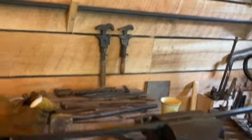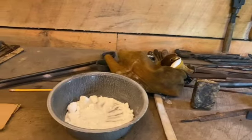Well, that too, big old thing that gets the fire. I don't do wet sun welding, but I do forge welding. Right, okay.